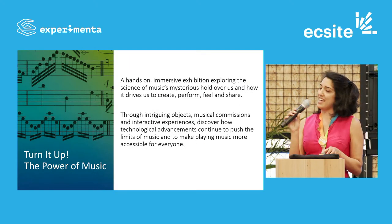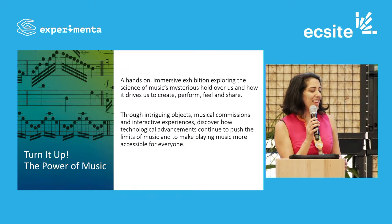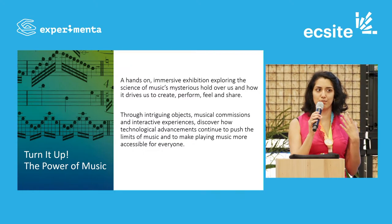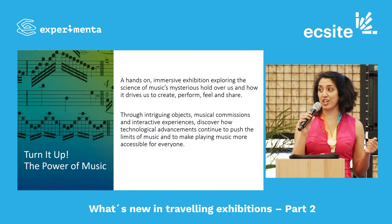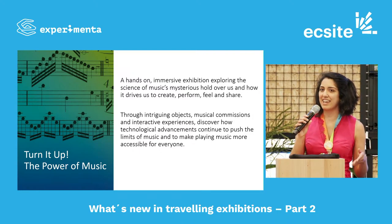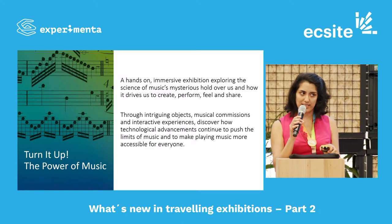So, Turn It Up, The Power of Music. This will be an immersive, hands-on exhibition all about the science behind music's power over us, the way it makes us feel, the things it makes us do. And it will be a mixture of objects, musical commissions, interactive experiences, showing how technology is pushing the boundaries and making music more accessible for people.